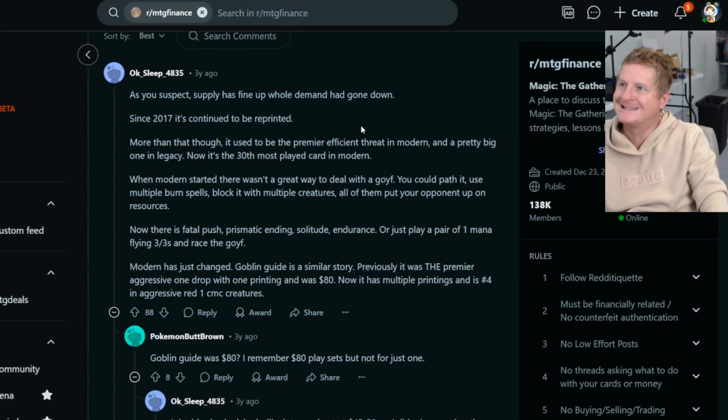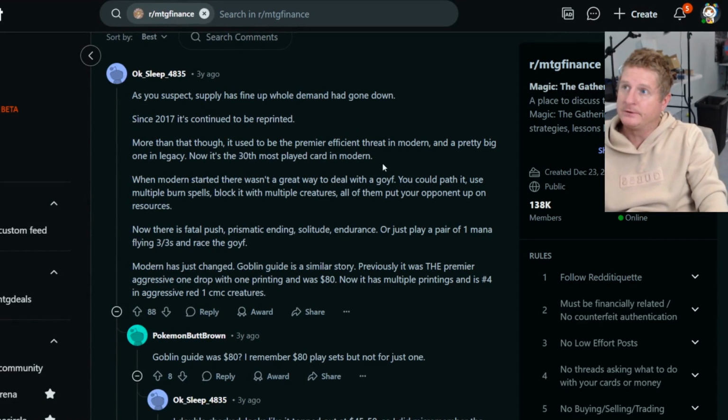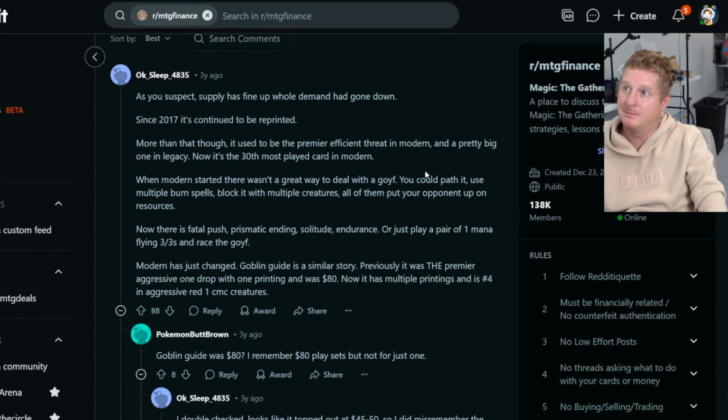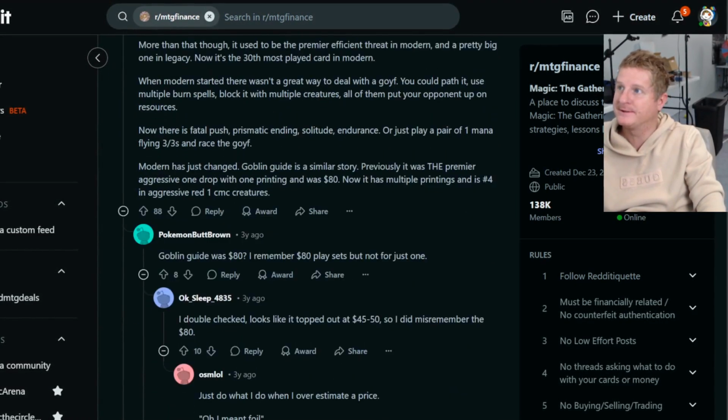Since 2017, it's continued to be reprinted. Dude, it has. More than that, though, it used to be the premier efficient threat in Modern, and a pretty big one in Legacy. Now it's the 30th most played card in Modern. Insane. Power creep is a thing, guys.